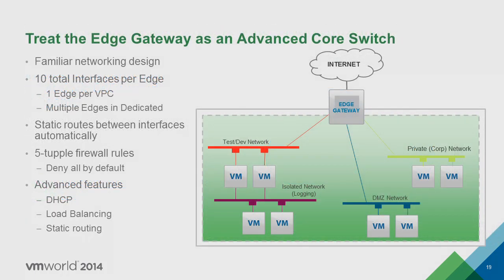So as I was saying, we were talking about the Edge Gateway, and a key consideration about the Edge Gateway is to treat it like your advanced core switch. This is the edge of your virtual data center. So much in the same way that you treat the edge of your physical data center, you would control and build the rules and everything in this firewall in exactly the same way. With the Edge Gateway, you get 10 total interfaces, so you actually get 9 to consume to create routable networks within that virtual data center.